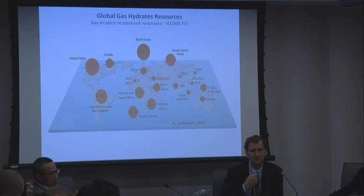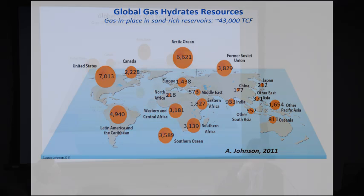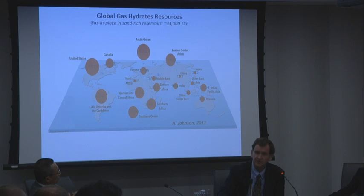Okay. There's been one attempt to try to estimate how much gas in place exists in sand-rich reservoirs globally, and that was done by Arthur Johnson of Hydrate Energy International a few years ago. And he came up with a cumulative total number of around 43,000 TCF. Right. And it's distributed fairly equitably around the globe. So this is his effort to try to determine where in that stability zone you are likely to have the reservoirs that allow hydrate to accumulate to the concentrations that make it a feasible exploration and production target.